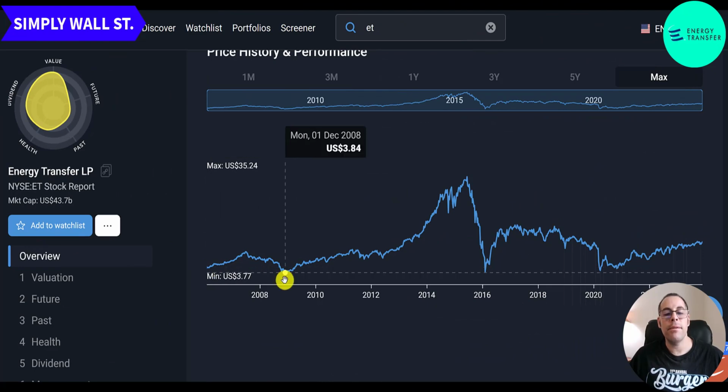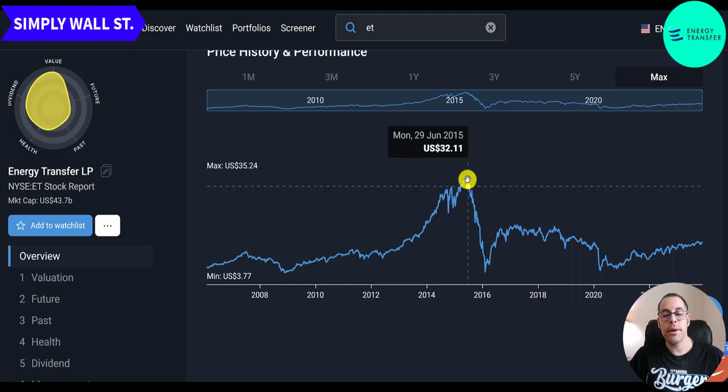Their lowest point ever was during the Great Recession. December 2008, they were $3.84. The highest point ever, $35 in 2015.